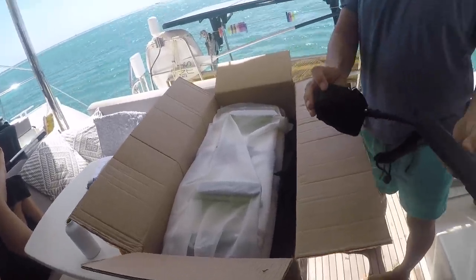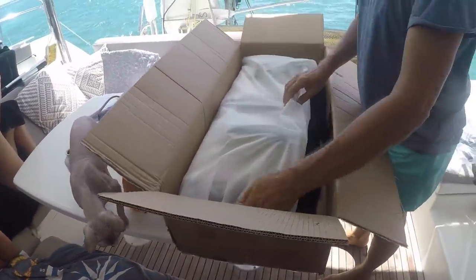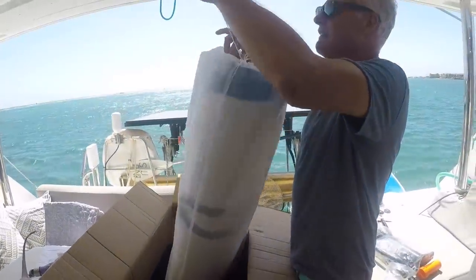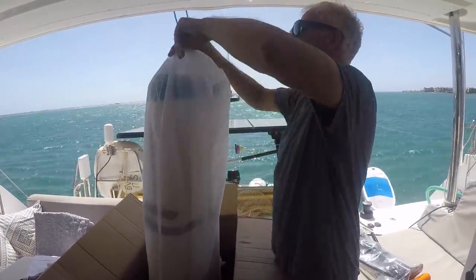A 10-foot strap looks identical to yours. It couldn't look any more like yours. It looks stronger than mine. And here it is. Well, I have to say, it's beautifully packed.